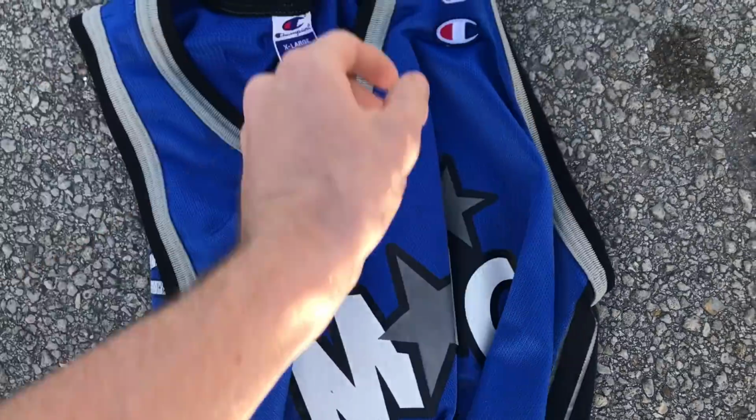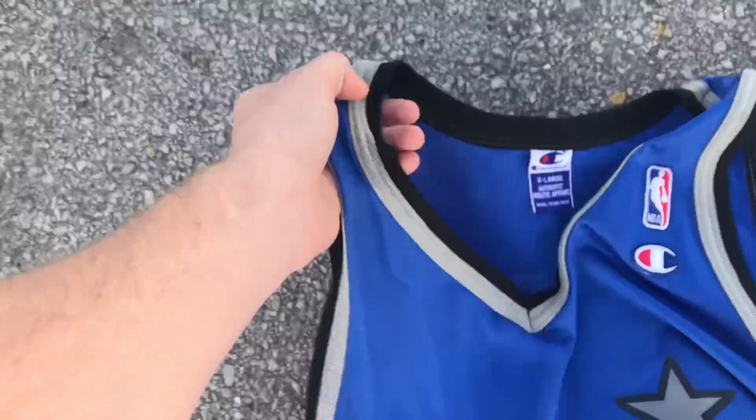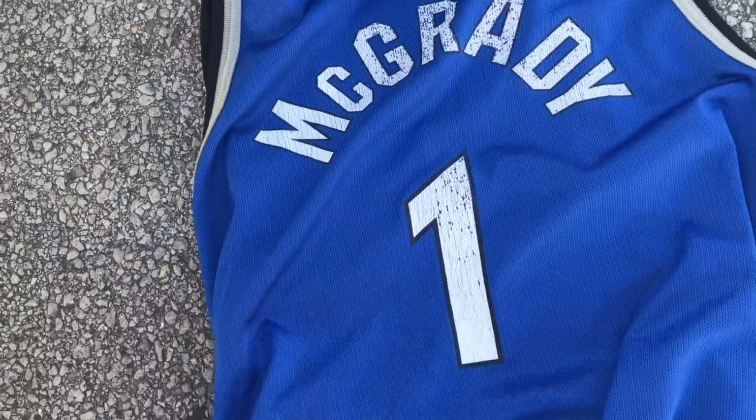I saw this guy wearing a Tracy McGrady jersey, size 48 Champion. It's like, yo, I wish I could have that. And he's like, 10 bucks right now. And I was like, all right, deal. So I bought it for 10 bucks. Strip that man down. I stripped the man down. Now it has a lot of cracking and wear, but for 10 bucks. T-Mac, one of the best.